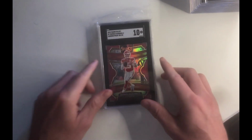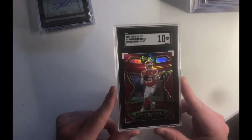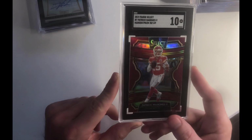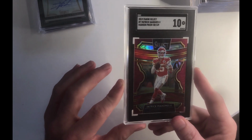All right, last 3 cards. Let's see, what actually do I have here? Okay, oh yeah, one of the last cards is really nice. So first up, Patrick Mahomes. This is a Select maroon prism, numbered to 149. I've graded several of these through PSA and SGC. Happy it pulled a 10, because left to right it is a tad off. So happy with that. Very, very nice.